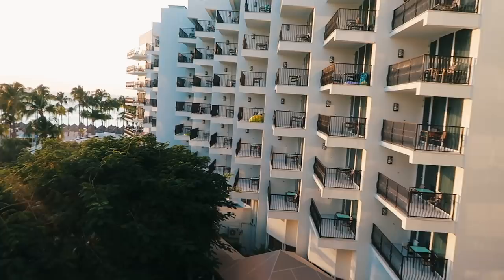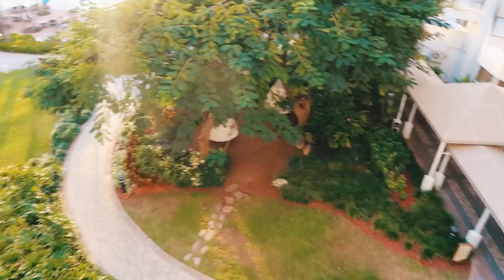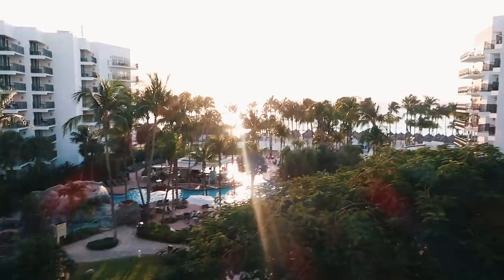Hi guys, so I'm finally in Aruba now and it's so pretty and I wanna show you guys the view from our room. So this is what it looks like. We just have the other side of the hotel and then down here there's a cute little walkway, and it's really cool because they have these little things hanging from the trees that you can sit inside. And then there's waterfalls and stuff and then the pool's over there and then the beach is right there and it's so, so pretty. I'm obsessed with this hotel.